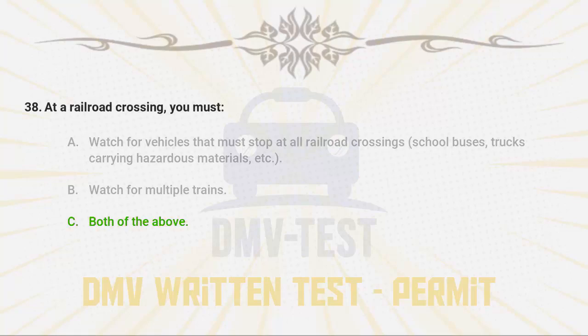You must approach all railroad crossings with extreme caution and cross only when you know that no train is coming from either direction. Be aware of vehicles that must stop at all railroad crossings, such as school buses and trucks carrying hazardous materials.